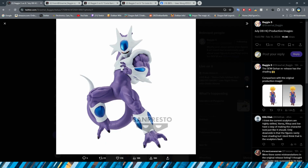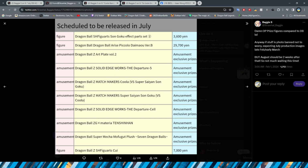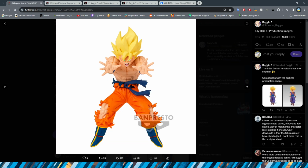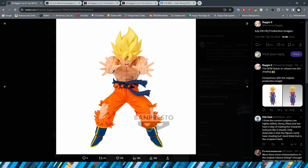First of all, very cool. We have a Cooler and a Goku, I believe, if memory serves. Yes, this is the Matchmakers ones. Super awesome, if I do say so myself. I actually really like the fact that they chose these two poses for Cooler and Goku, obviously doing the Supernova and of course pushing the attack back, which funny enough is literally what I said in the video when I was talking about these, when we didn't know what they were going to look like.